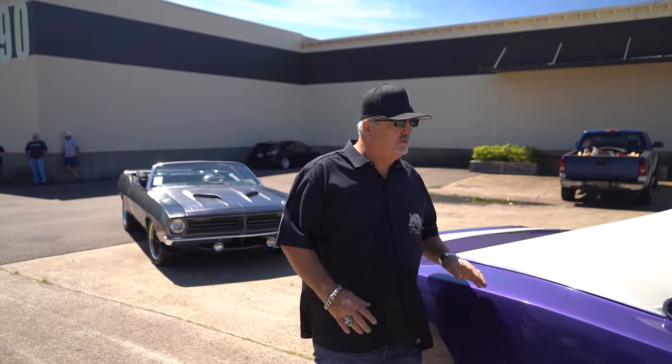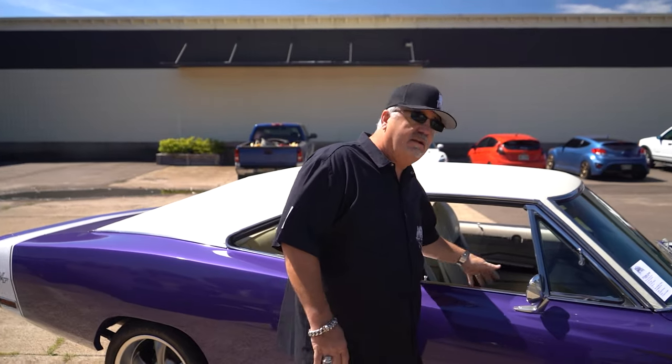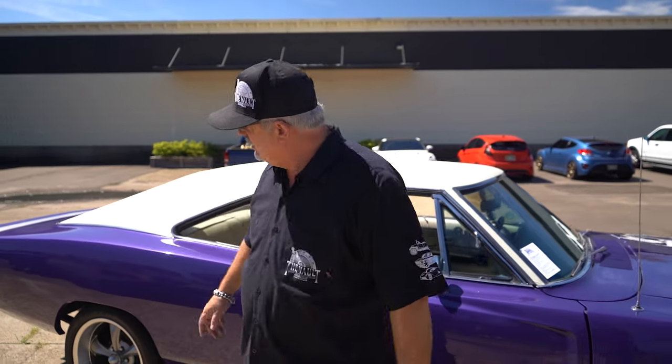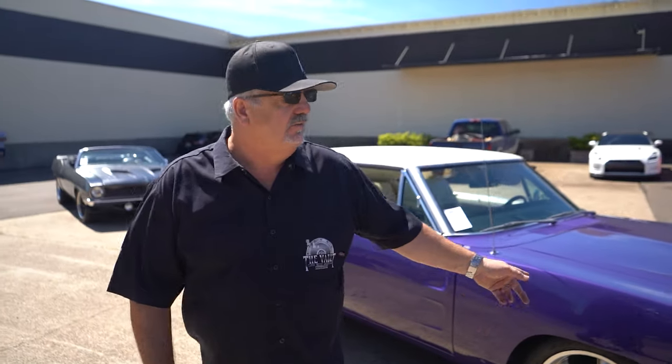Then down here, I don't know what to say about this car other than it's just pure sexy. White leather interior, white and purple, white vinyl top. Look at the wheels. Even damn near matches his record.